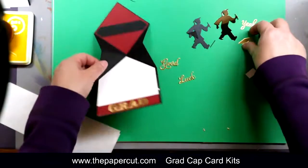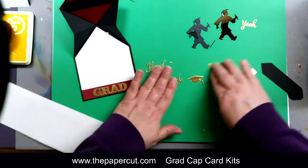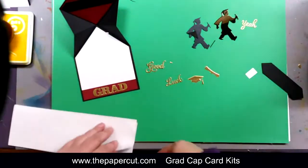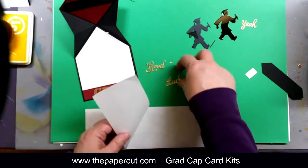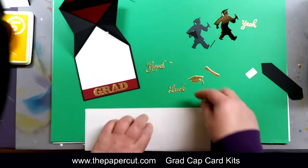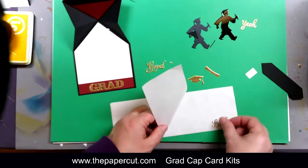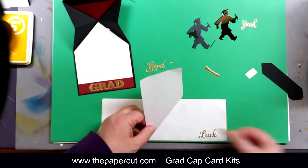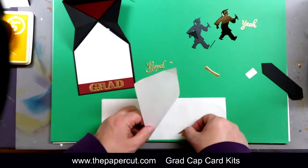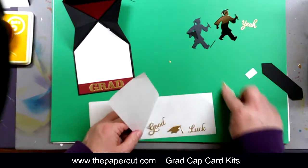Okay, now, let's see. I've got a couple things that I can attach on the inside. So let's get my micro dot adhesive out for that. The paper that I'm using, the gold that I used, is one of my favorites that I use a lot, which would be the brushed gold. And I could pop these up with foam tape, but I'm not going to. I'm just going to stick them down.